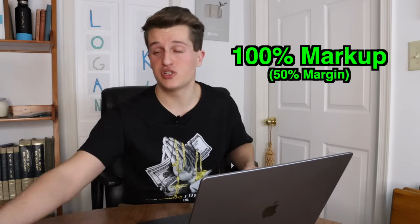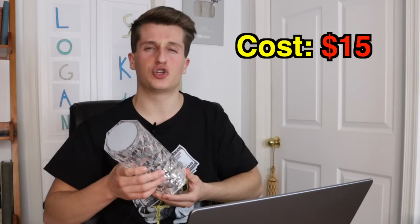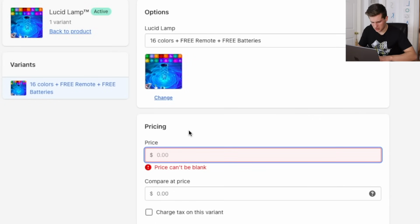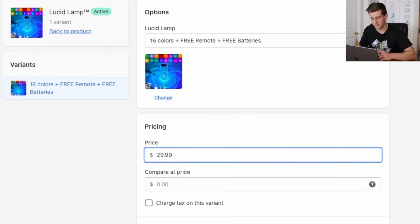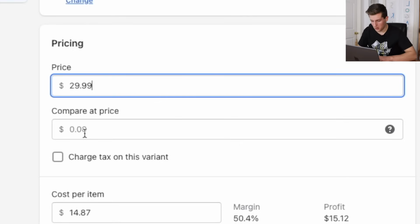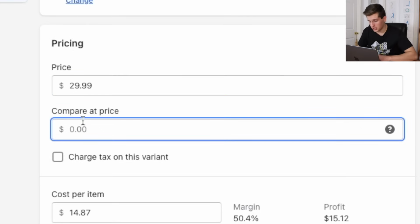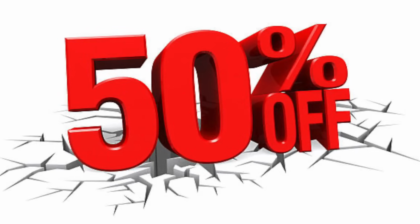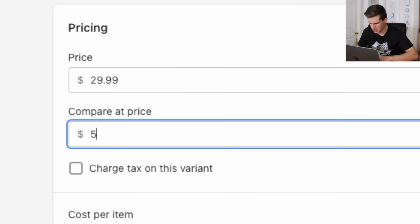A good rule of thumb is at least 100% margin, so I get this lamp for $15, so I should sell it for at least double, aka $30. But of course, we'll type in $29.99 because of basic marketing psychology. Then always make sure to add a compare at price so your products appear on sale, which makes people more likely to buy. And the minimum percentage off you should do is 50% because anything under that doesn't sound too great nowadays. So I'll type in $59.99, press save, and now we're ready to actually build the store.